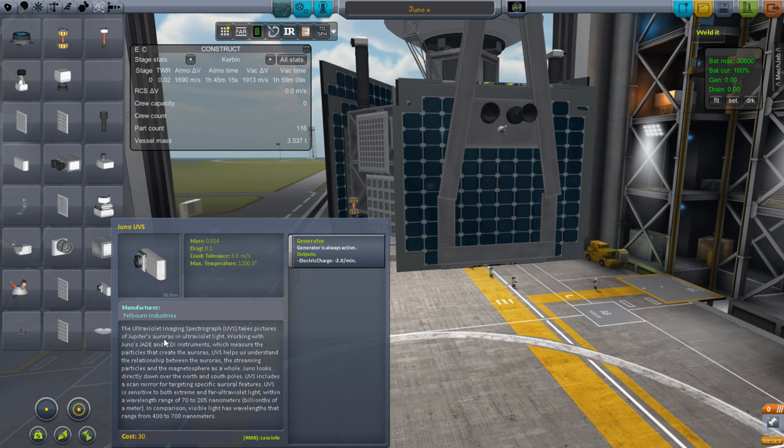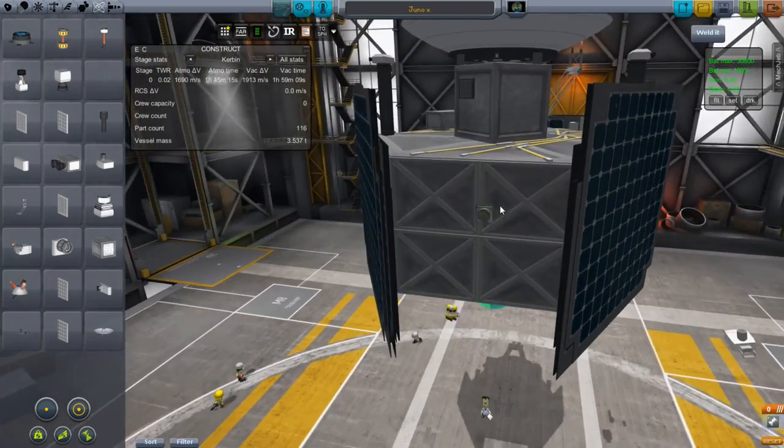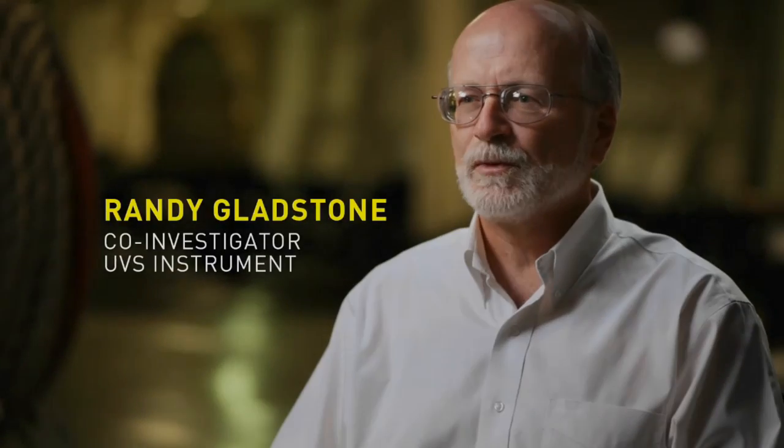The Ultraviolet Imaging Spectrograph. Once again, that is a couple welded bits, and those are going to go over here. Ultraviolet spectrograph. It's an instrument that looks at ultraviolet light, light you can't see with your eyes. It's too short a wavelength.